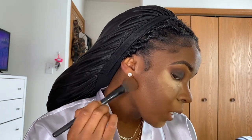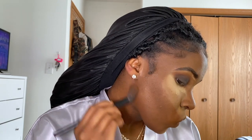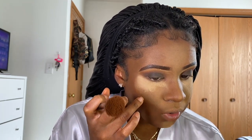Then you kind of want to dip into the real shadows of what's going on down here on your face. So I normally like to sculpt out my jawline. Sculpting sis out, because that's what needs to transpire right now. I kind of went a little high right here with my foundation, but we're just gonna try to cut it off or start it right here, because you see that difference. It's just this much, but we're gonna fix that. It's no problem at all.